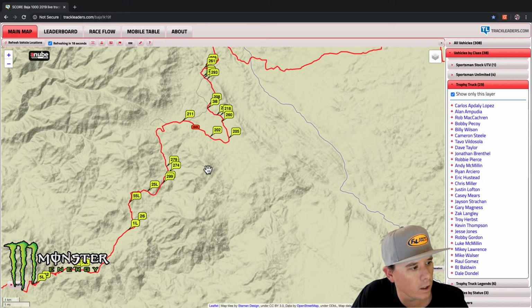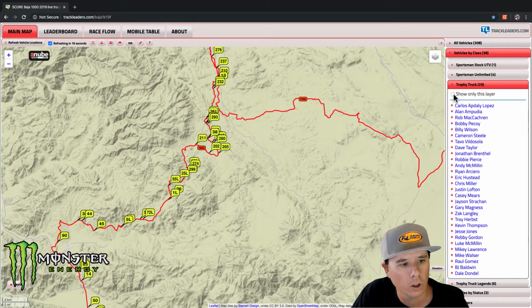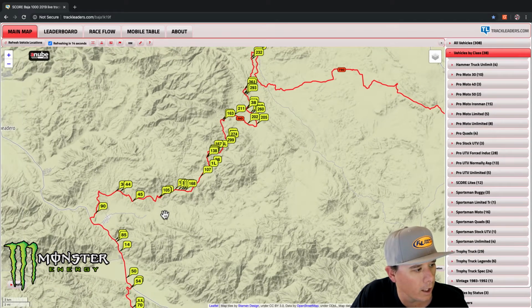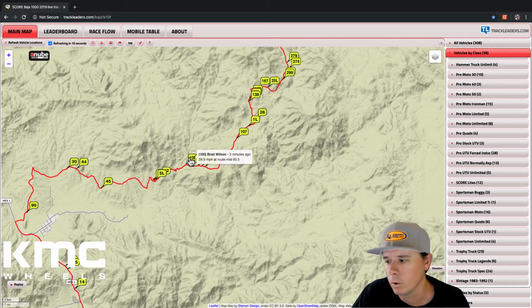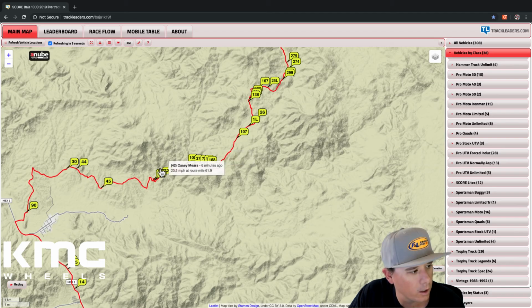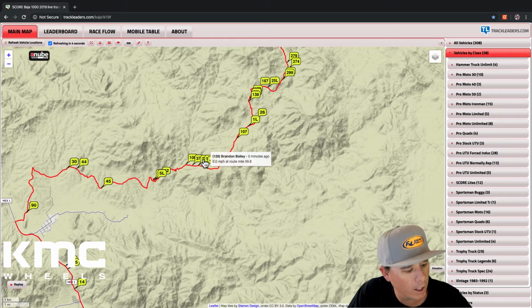So it actually looks like we got to turn on all the layers here. There we go. All right, now we got the 1 cars. Let's go look at the 1 cars. We got 100, Brad Wilson. Looks like that's your lead 1 car right now, followed by the 129 of Brandon Bailey here.